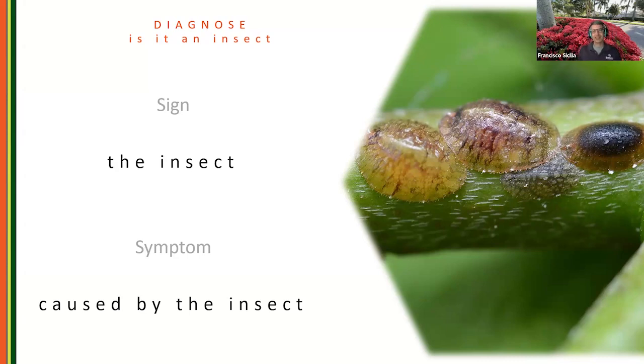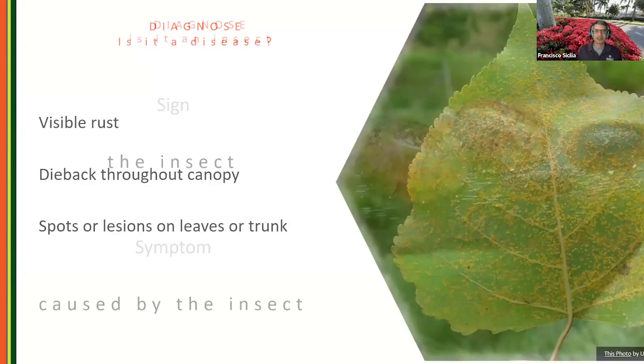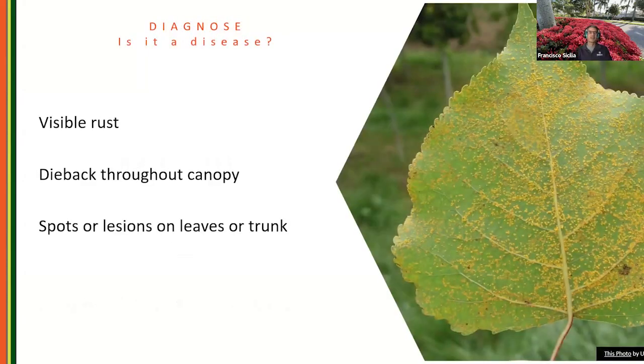So start there and get close to the tree. Look for the sign. Look for that insect. Make sure it is active. If it is active, you just need to put things in place to get control of it. If you don't have activity, and you already had a method of control in the fall, just monitor that it is working to make sure that you don't have new activity.